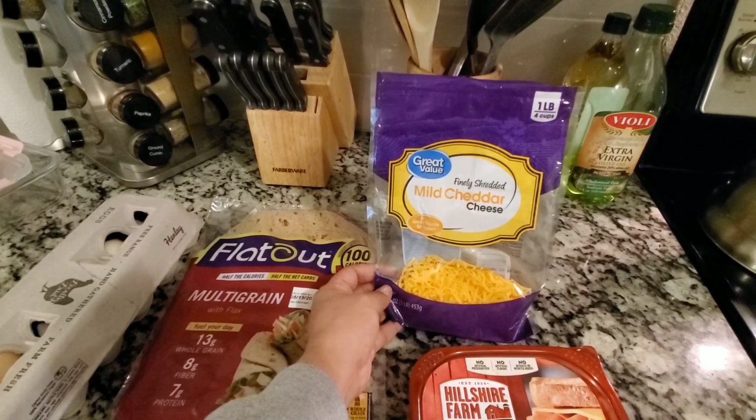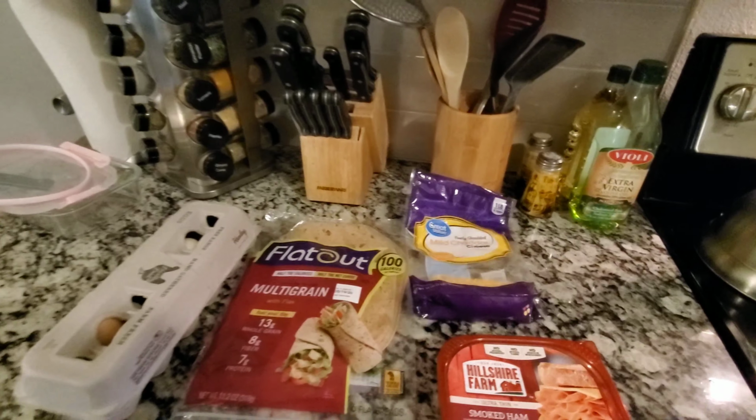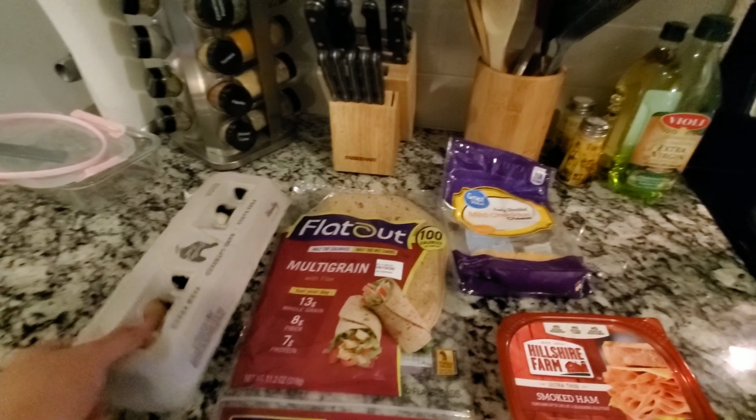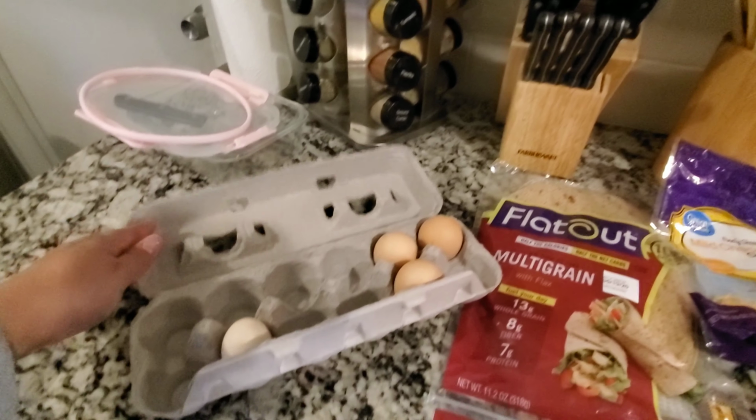I used the Mexican style cheese yesterday, so I'm gonna try just plain mild today. And my husband, like, these eggs are the funniest things. Like, let me show you.